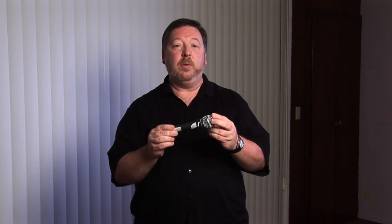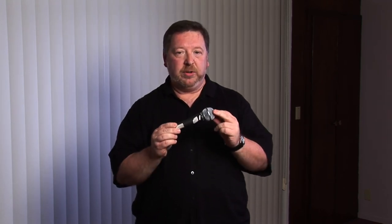Now, in the dynamic microphones, you probably all have seen this one. This one is an SM58 by Shure. It's the most common microphone in the world. Every rock and roll band in the world has about 30 of these. They throw them down, they throw them into the audience, they do any number of things. This is one of the most indestructible microphones in the world.